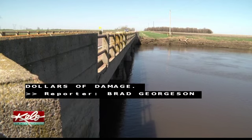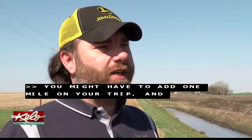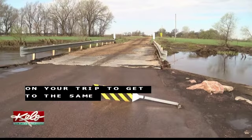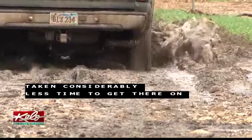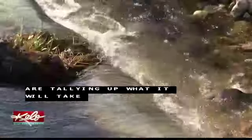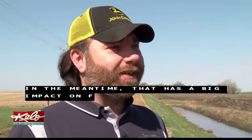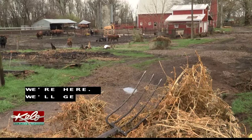You might have to add 1 mile onto your trip, and you might have to add 20 miles onto your trip to get to the same place where it would have taken considerably less time to get there on a normal sunny day where roads are fine. Truck traffic is limited right now, and townships and municipalities are tallying up what it will take to repair everything. In the meantime, that has a big impact on farmers and ranchers. It's just another day in South Dakota. We're here, we'll get through this, we'll make it, but it's just going to take time like anything else. And a lot of patience and positivity.